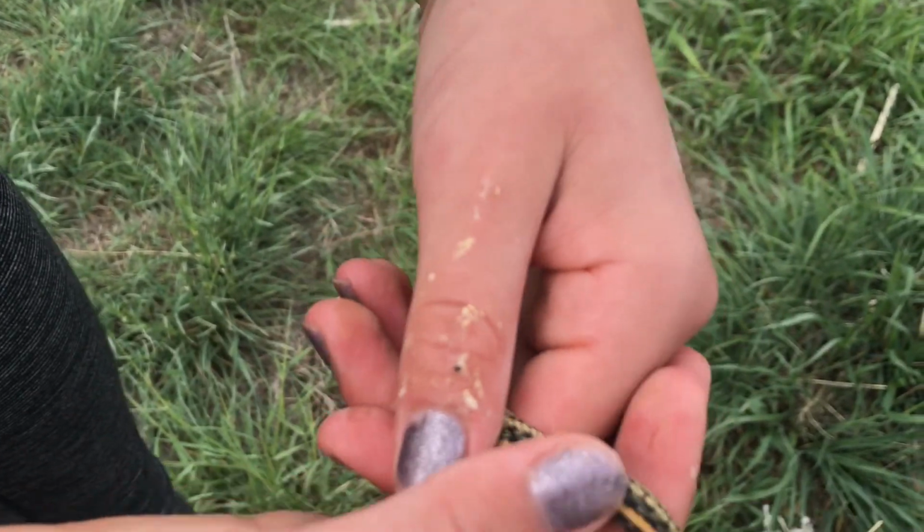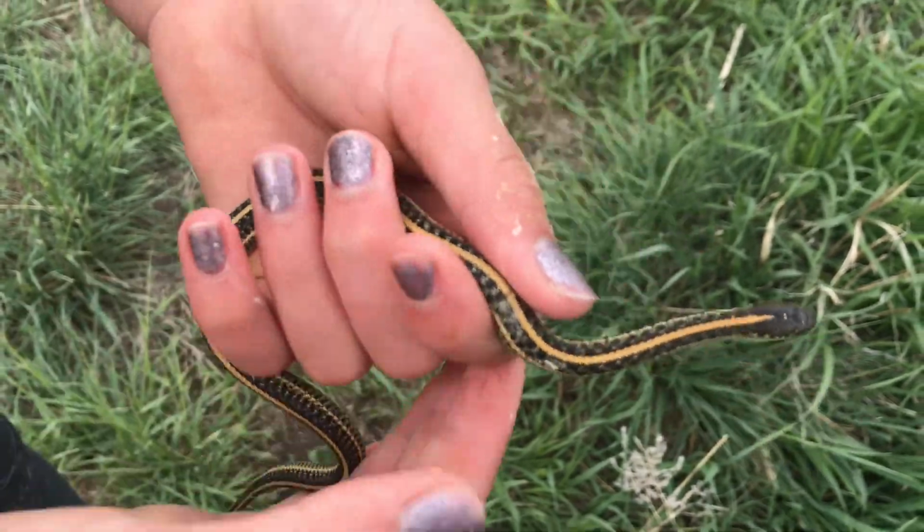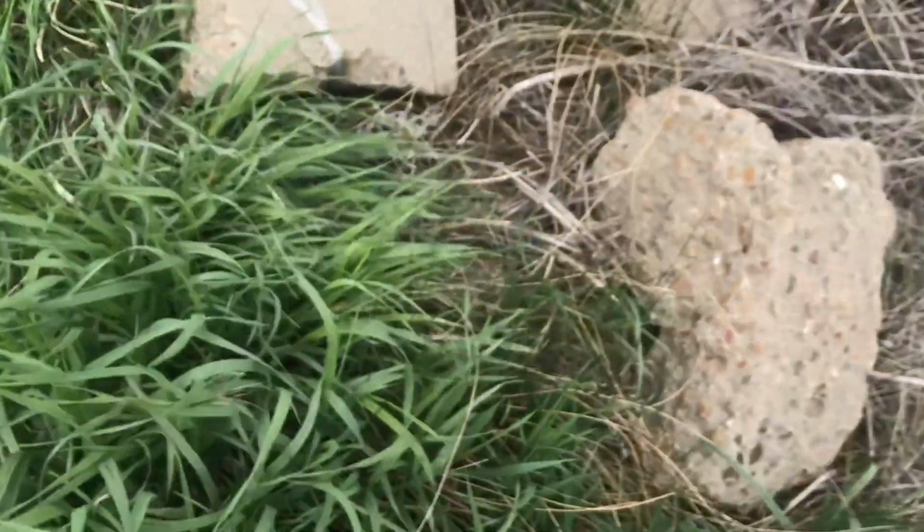Alright, so my sister flipped this one. This one's looking pretty good. Decently sized as well, but it musked a lot. It musked a lot, as you can see on her hand there. So we'll just release it back under its rock.